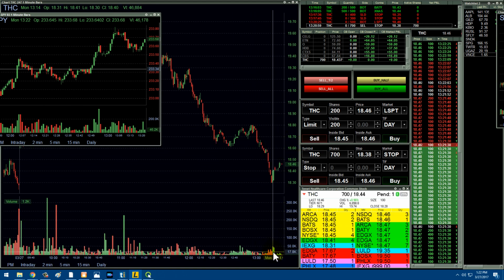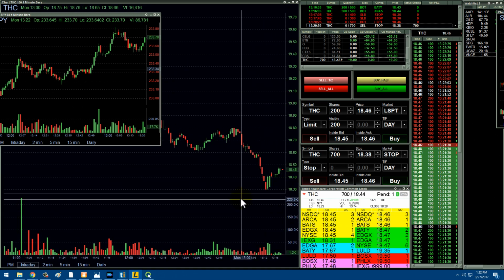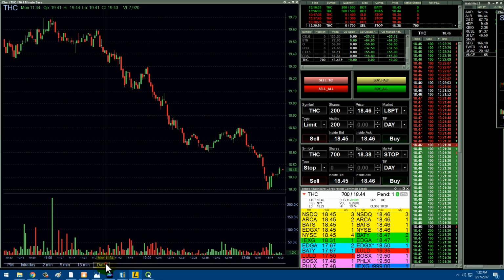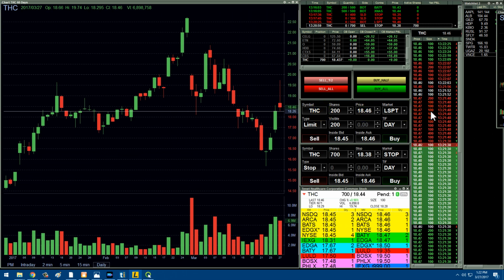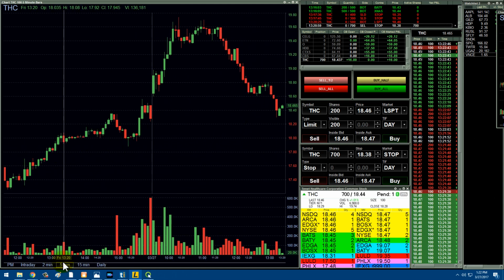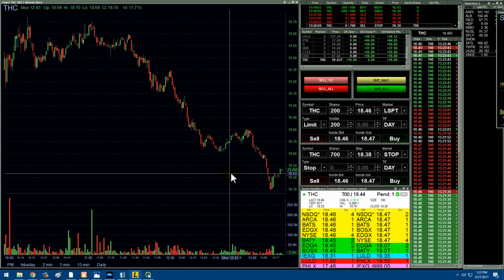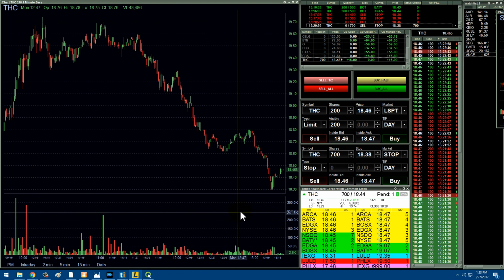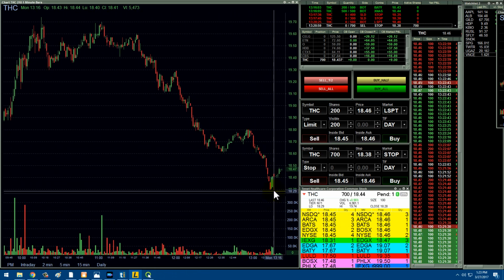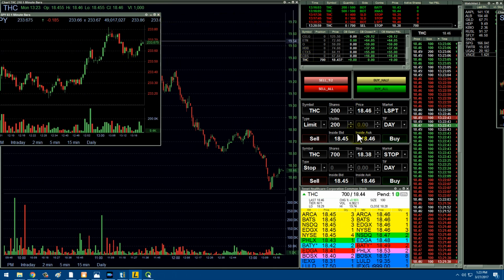You can see the resistance on these two green candles. The volume on these two green candles, suggesting that it's kind of done, especially after it touched yesterday's close. So right now it's rallying a bit. See if we can keep it up.